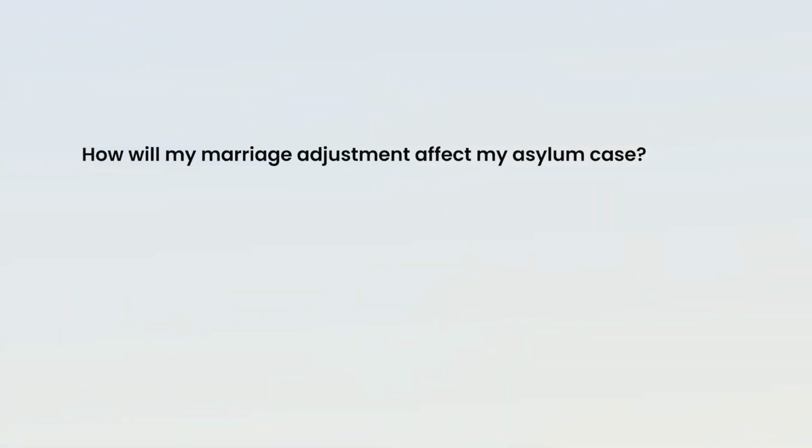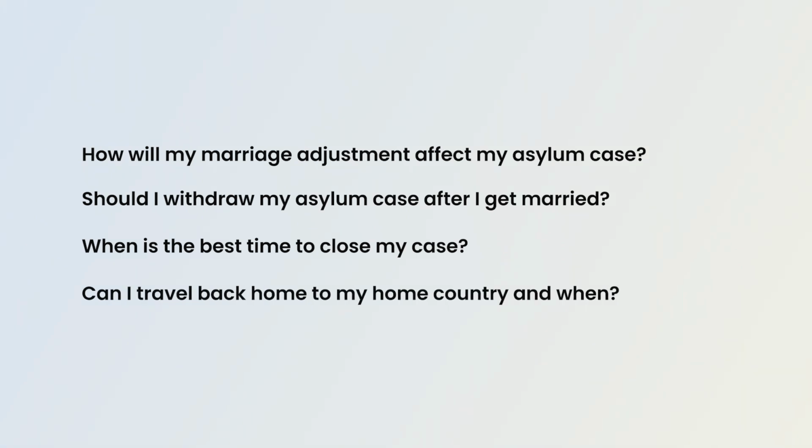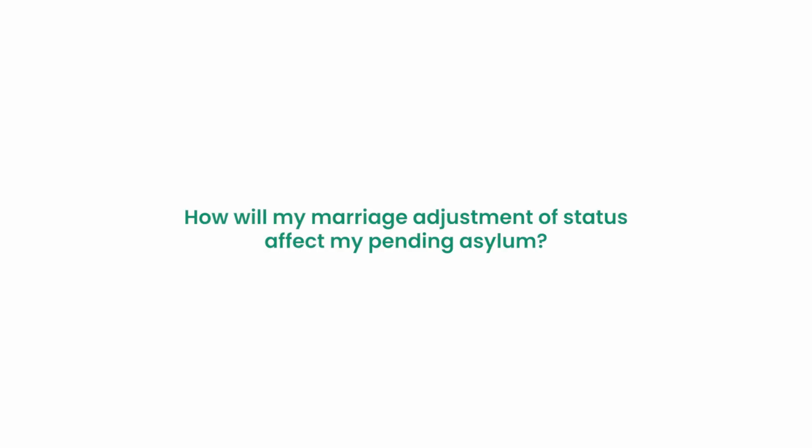But that's where all the big questions come in, such as, how will my marriage adjustment affect my asylum case? Should I withdraw my asylum case after I get married, or when is the best time to close my case? Can I travel back home to my home country, and when, etc. Always, the first question we get is, how will my marriage adjustment of status affect my pending asylum? The quick answer, your marriage green card application will not affect your pending asylum.